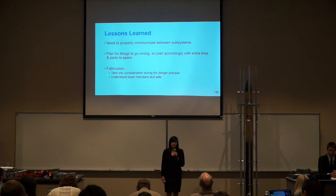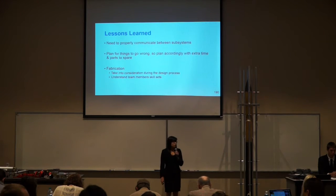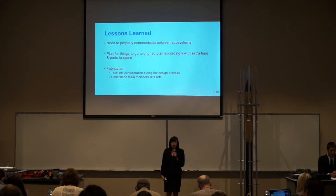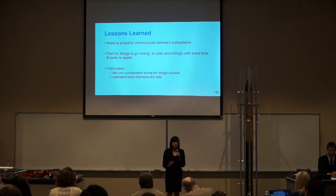First of all, we have learned we need to properly communicate between subsystems. That is a huge issue that we need to learn, as you can see, with the big team we have here. Also, we have to plan for things to go wrong. As we discussed, a lot of things went wrong during our semester, so we have to allocate additional time to test and also order extra parts in case anything breaks.